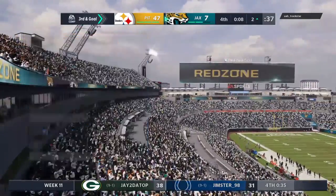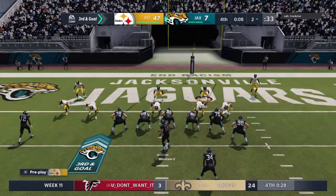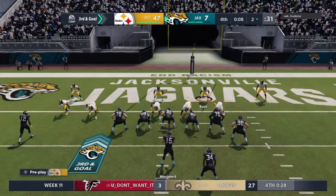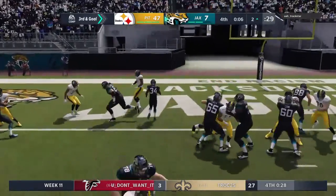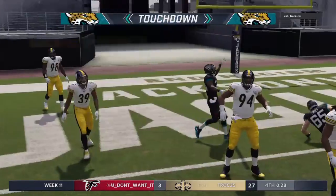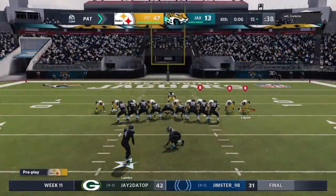Laviska Shenault, the intended target. But now it's 3rd and goal. Big play coming here. It's 3rd and goal. They'll try to run this one in. And he's across for the touchdown. Too little, too late. But he does get in for 6.